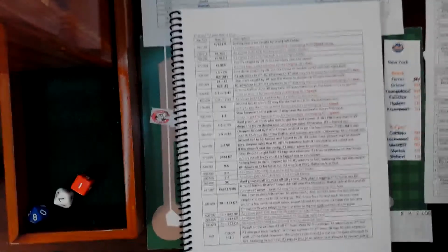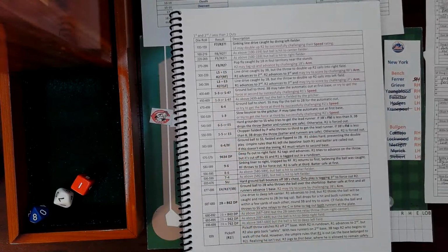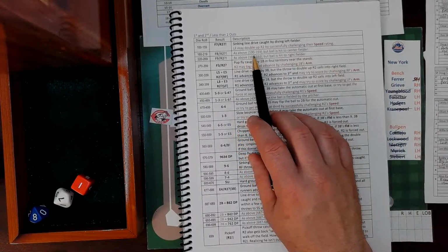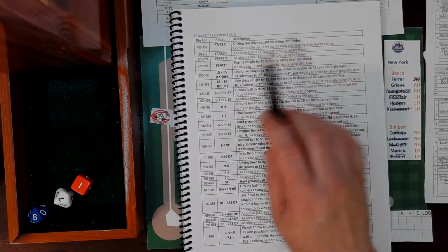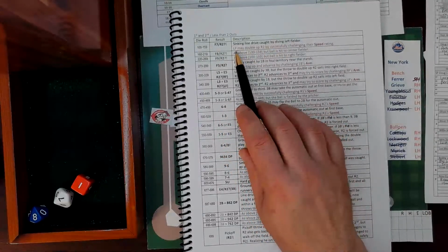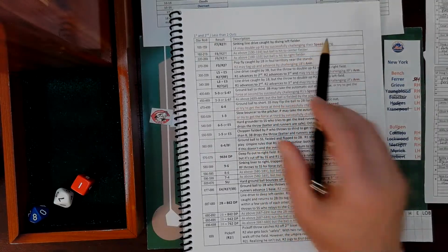We get a 178. And I'm going to get a scam likely call coming in. How about that? Get rid of that real quick. All right, 178 as above, 100 to 159, but ball is hit to center field. It's a sinking line drive caught by the center fielder. The center fielder may double up the runner on second by successfully challenging their speed rating.